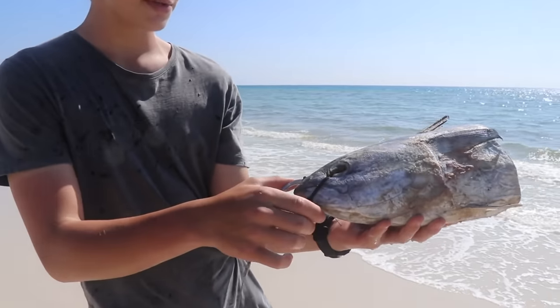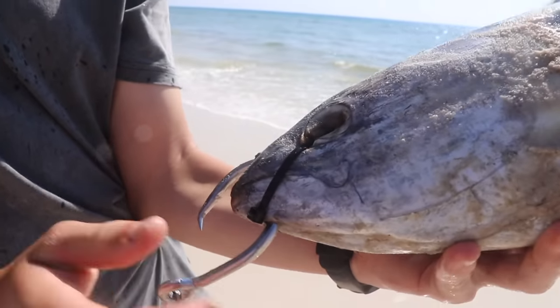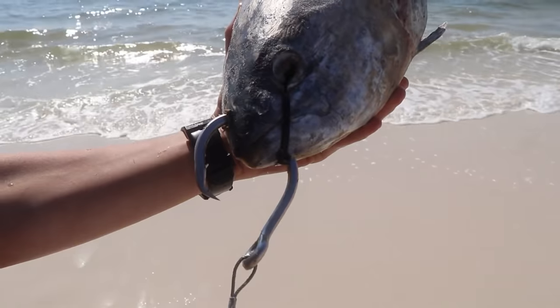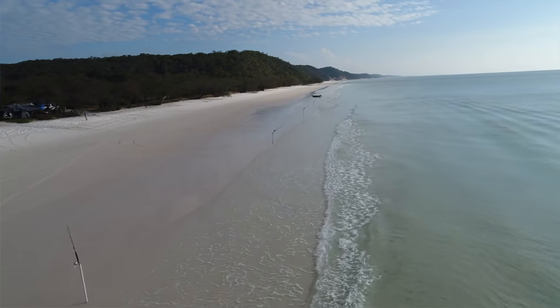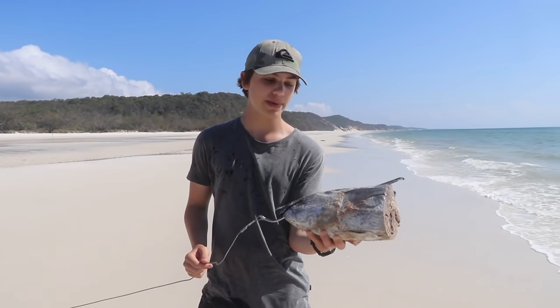So as you can see, this one's just hooked through the mouth there and zip tied on so it doesn't come loose. This is a very big hook. It's a circle hook, 20-0 circle hook. And you can see that. That's just some heavy duty gear right there. And we're gonna drop it out, once again, 300 meters. We're gonna drop out about 5 rods. I'll show you the next one and then not the other two, but yeah. Take a look at that one big bait right there.